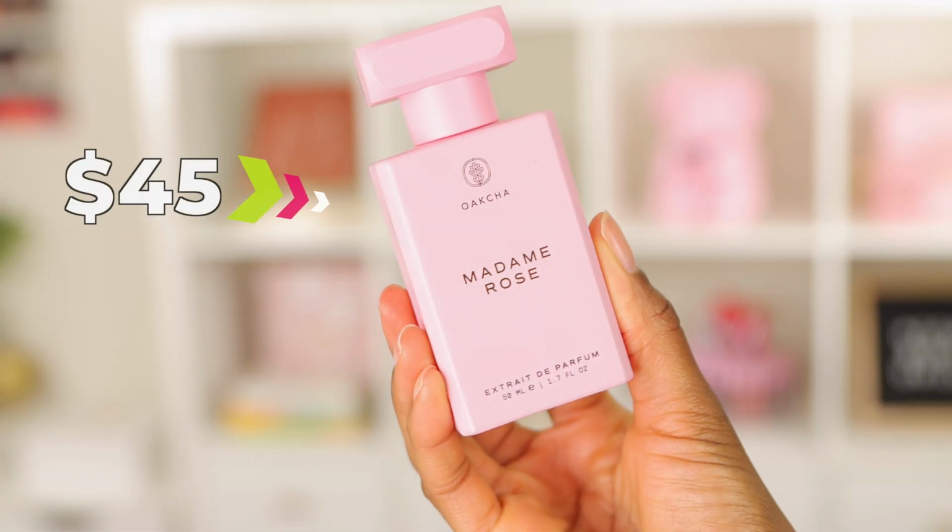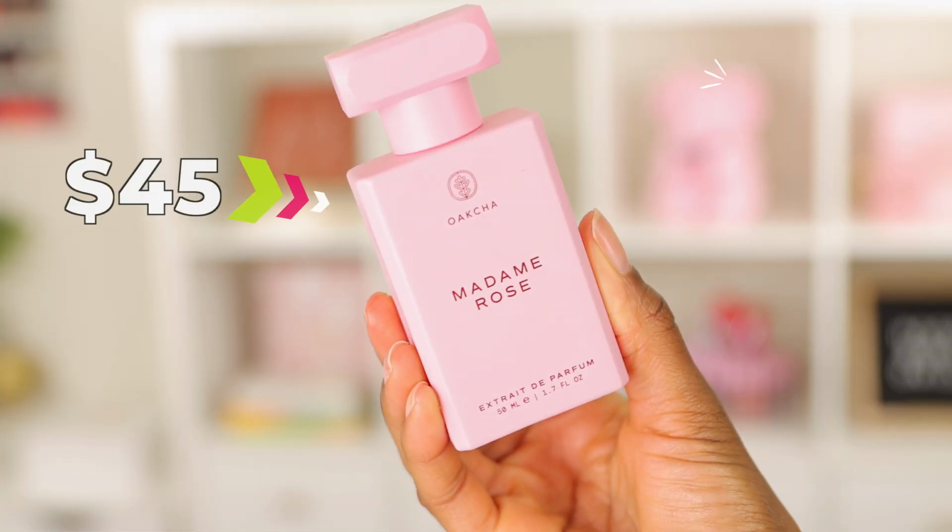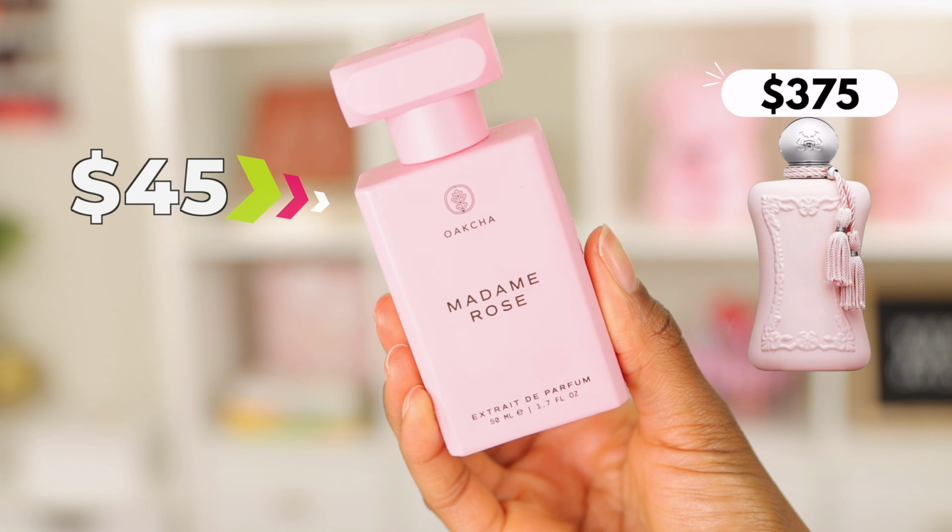Madame Rose retails for $45 and she's inspired by Delina by Parfums de Marly. So the original Delina by Parfums de Marly retails for over $300. And I have compared both of these fragrances. I have worn Madame Rose for a complete day. I have worn Delina for a complete day, and not just once, not just twice, but a multitude of times, because this has easily become my current favorite scent, okay?